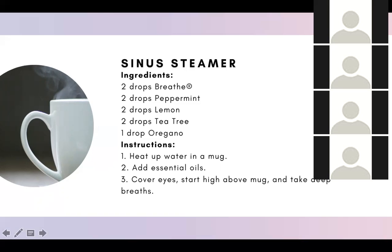Okay, and how many drops? Well, it depends on your own personal preference. I always say start with fewer drops and see how that works for you, and then decide if you need to up it as opposed to putting on too much. So start with a couple, definitely dilute it if you're putting it on the chest because it can have some skin sensitivity. And for the diffuser, I would say put at least 5 drops in the diffuser if you're going to use it that way.